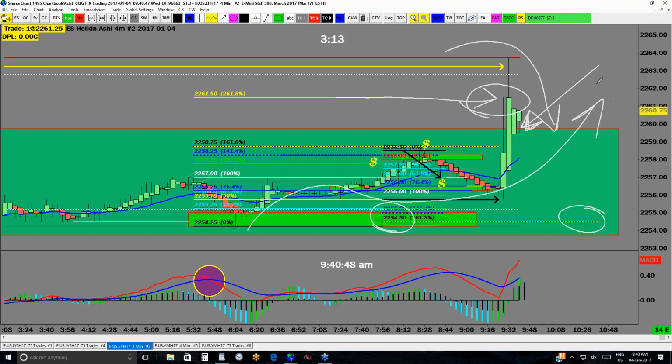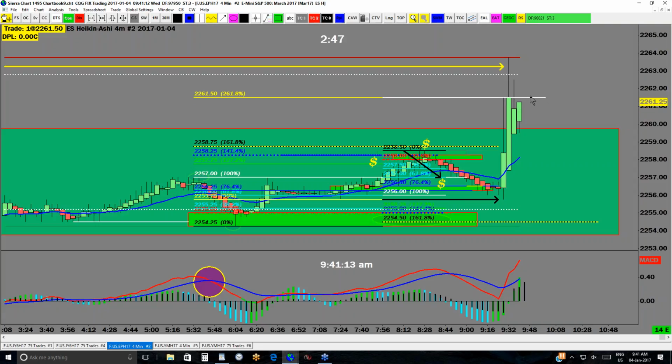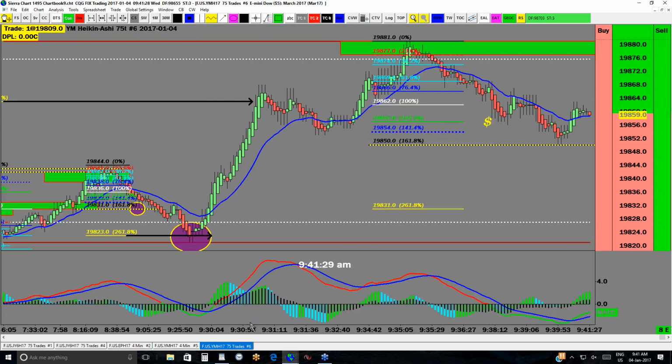So let's pop back to your YM, I'm sorry. This is the ES S&P 500. So we'll look for a retest of right here. And we'll be looking to see if that holds as resistance. And your YM, we had mentioned your target 19,850.